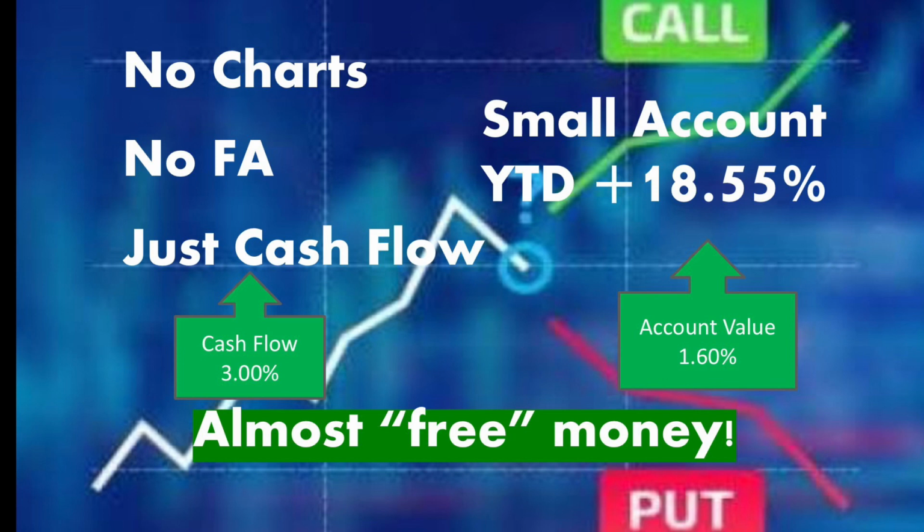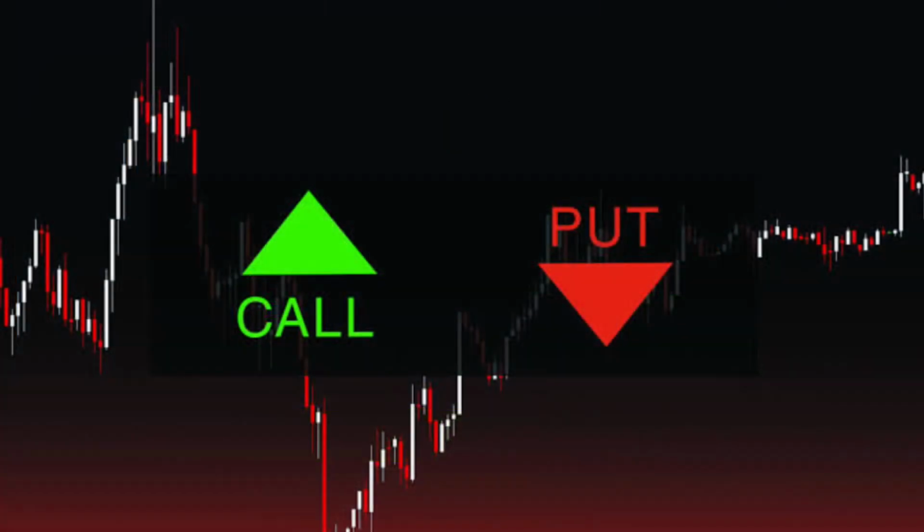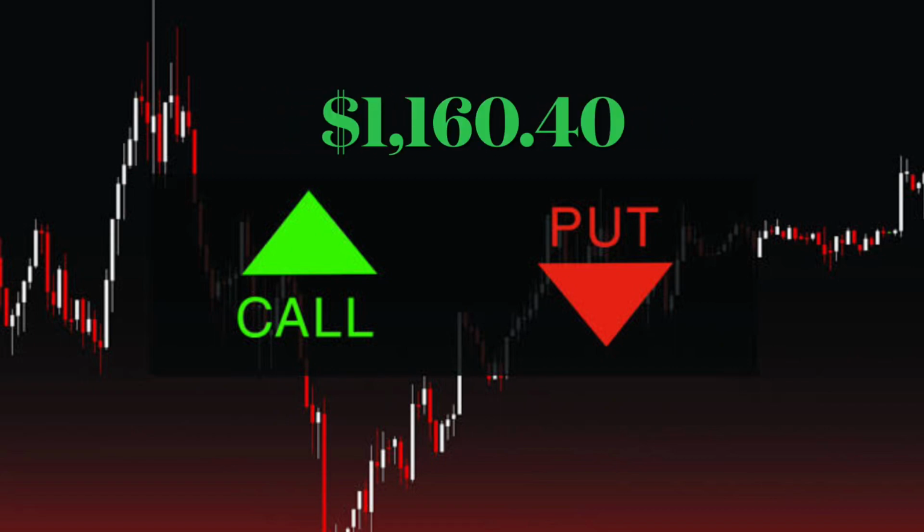If you want to increase the amount of cash flow, just use a larger account. For example, to 10x the cash flow to $1,160.40, instead of selling one of everything I sold, sell 10. The money is free and clear. You can take it out of your account and spend it, or leave it in to build your cash balance or invest it.